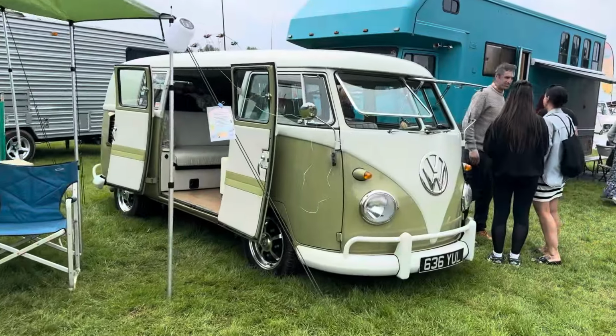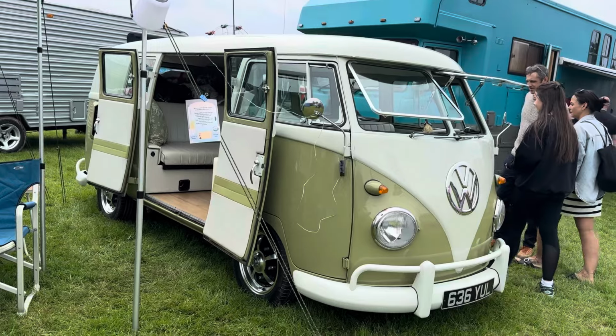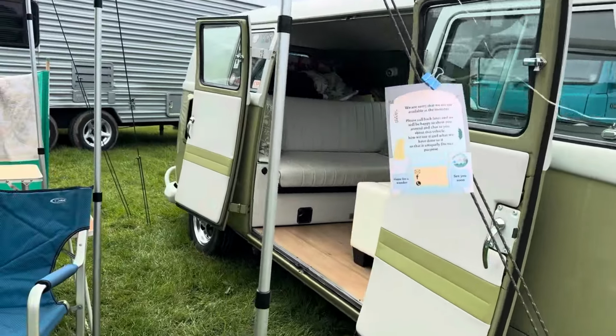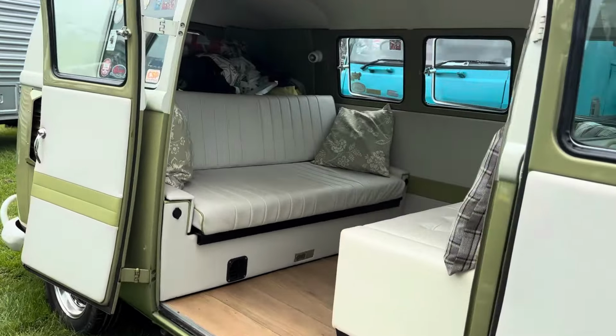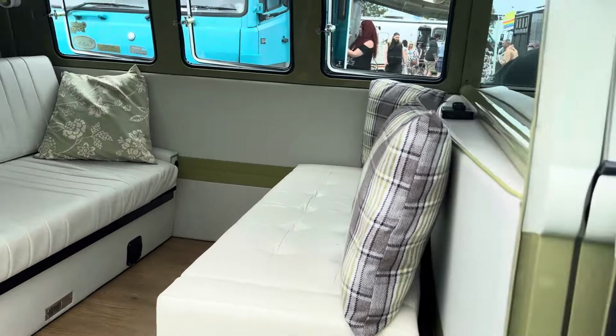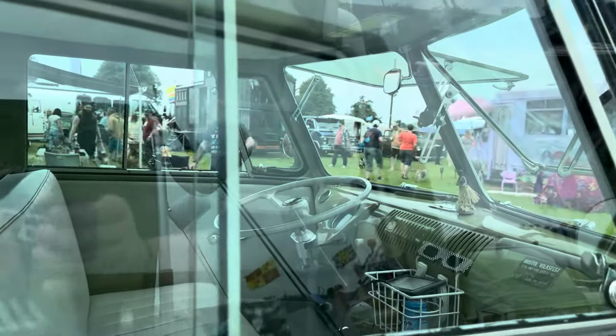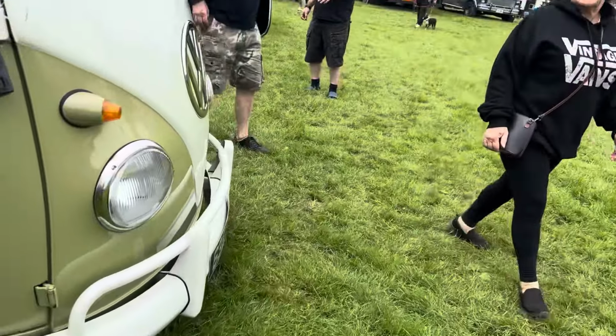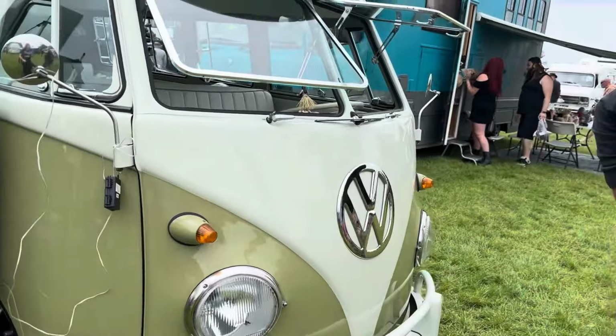Now that's a cool old VW camper. Very nice. Let's have a look on the inside, shall we? Oh wow. That is cool. Very cool. That's so nice. How awesome is that?